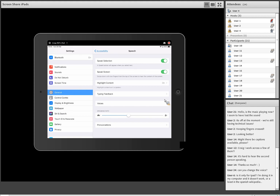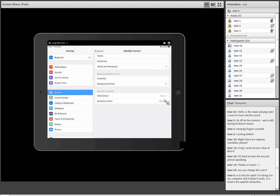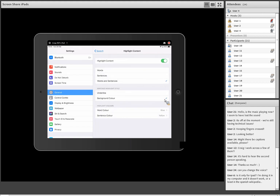Just underneath that, we also have one called Highlight Content. So if we tap onto that, this is where you can have that synchronized text-to-speech, so that the words and the sentences are being highlighted as they're being read. The one that I have just now is a background color, or you could have, for example, underline, or you could have words and sentences, or just words, depending on the needs of the pupil. And a really nice feature they have built in is that you can have different contrasts of colors, one for words, one for sentences, and vice versa. So you can choose those ones that are there.